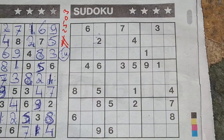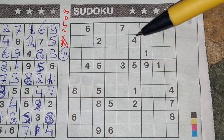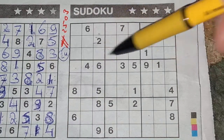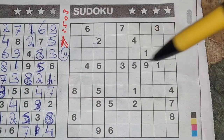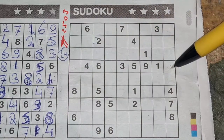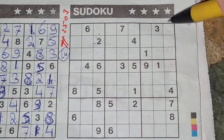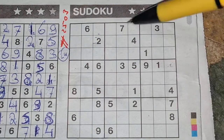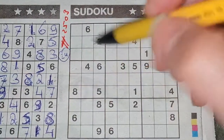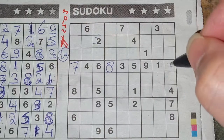Let me see. Which number can I pick? How about these three missing numbers? Those missing numbers are the 2, the 7, and the 8. And look, we have a 7 and an 8 here in this column. So no 7 and an 8 in this box. The 7 and an 8 goes in those two boxes. We see here an 8, no 8 there. 8 should be here and the 7 goes there. One box left in this row for the number 2.